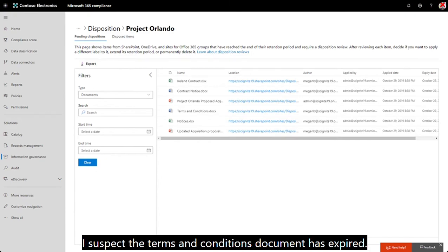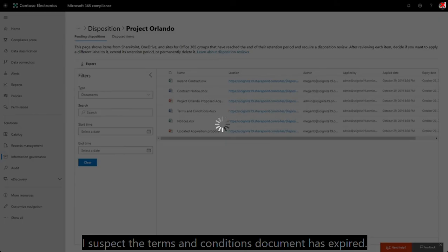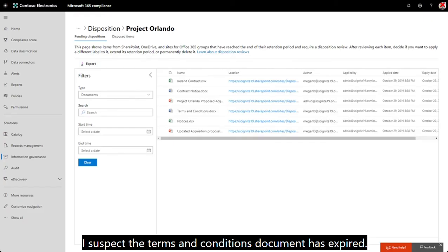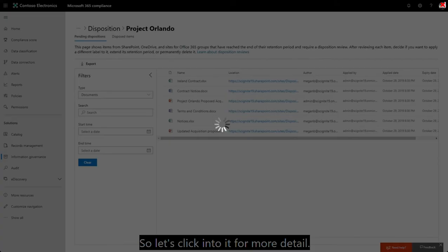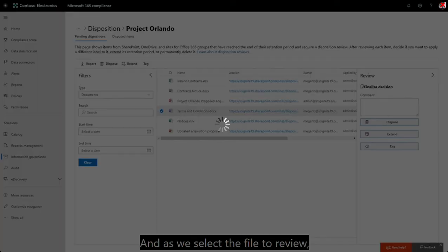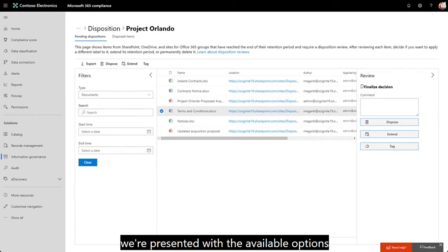I suspect the terms and conditions document has expired, so let's click into it for more detail. And as we select the files for review, we're presented with the available options, and I can determine how best to proceed from here. It's really simple and straightforward.